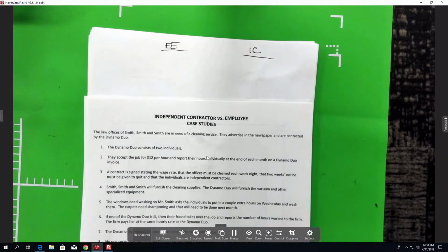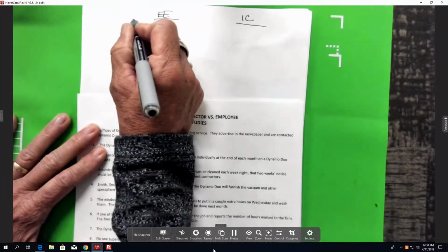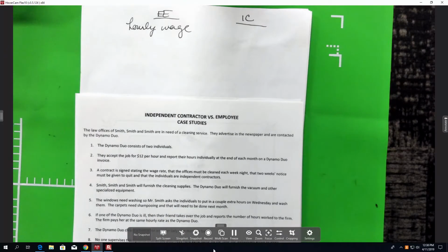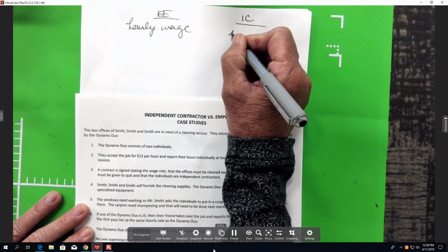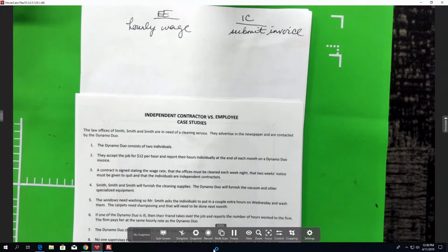The next one says they accept the job for $12 an hour and report their hours individually at the end of each month on a Dynamo Duo invoice. I look at that and think it has elements of both. What do you think the element of employee is on that number 2? The hourly. Right, that more smacks of employee. But the piece that's confusing for the IC, Amanda, what's that? The invoice. Yeah, they've got an invoice. So what I'm looking for you to do, as you can see by my prompts here, is to look at the keys and come up with some little phrase that ties it all in as belonging under either of those columns.